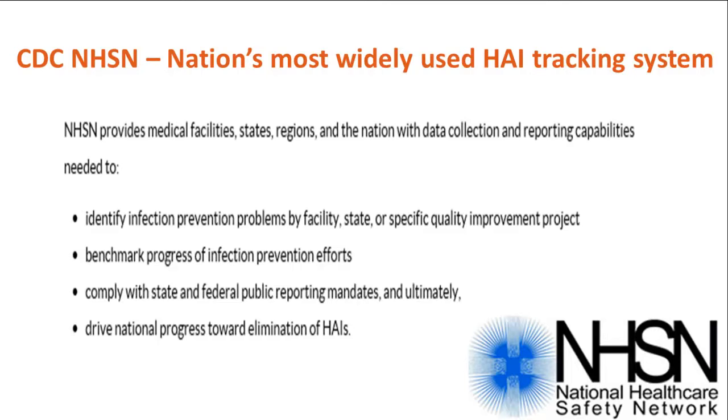So the idea was to look at being able to identify the infection prevention problems, having something that would offer benchmarking at different levels, facility level, state, jurisdiction, and national, and complying with state and federal public reporting. So we would change the system based on what would need to come in, so that individuals would just have guidance on what they were supposed to be reporting. And again, driving this national progress, which was the whole point, to try to decrease HAIs in the healthcare setting and make patient care safer.